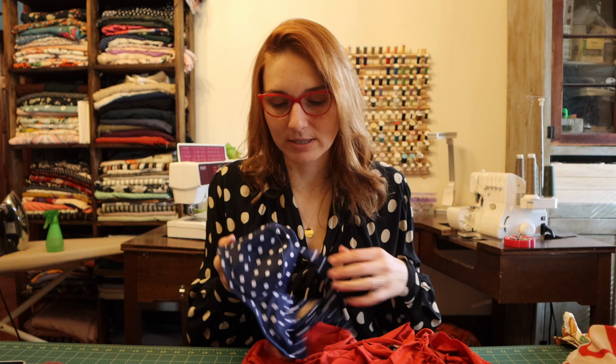Next are, let's go back into the warmer weather, swimsuits. I made three swimsuits this year, or four. I don't even remember, but I know I made at least three. These are two of them. So these are the bottoms, super cute. High-waisted Sophie Swimsuit by Closet Core Patterns. And I think the fabric is from Fabric Fairy, if I remember correctly.